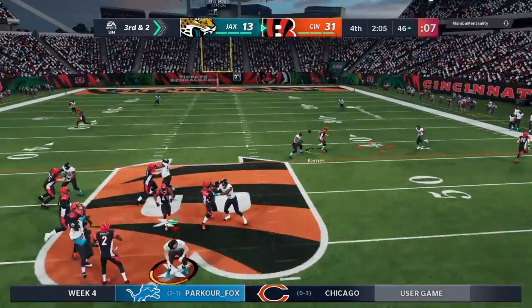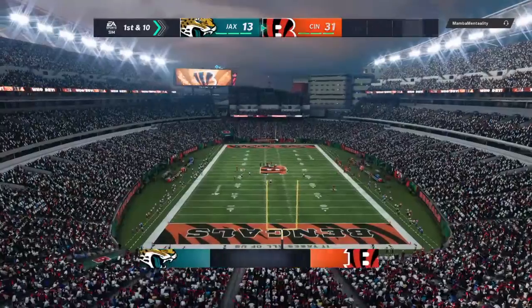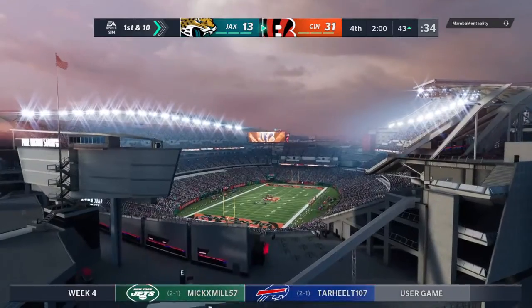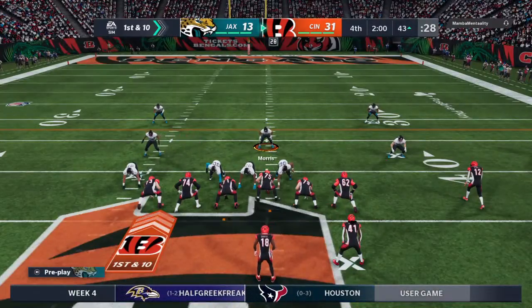Going right side here, and that's complete. And he's taken down at the 43, but not before picking up the first. 1st and 10. 2 minutes left to play in this football game here on EA Sports. They're not totally home free yet, but it's looking good as they come up 1st and 10.